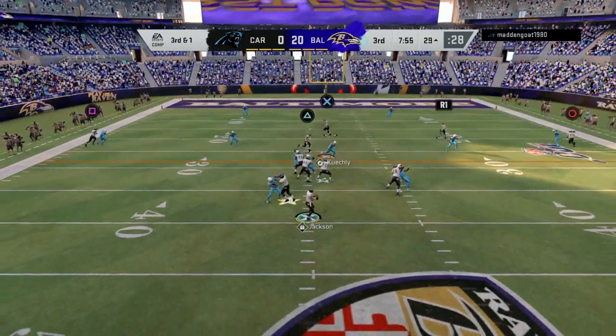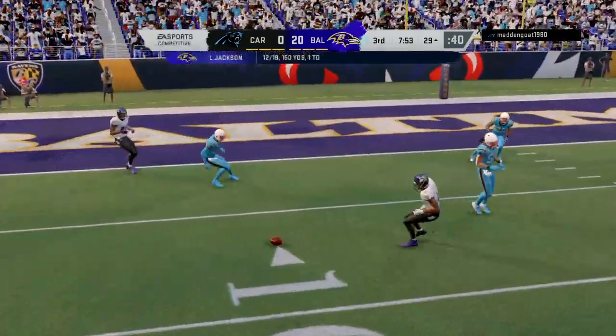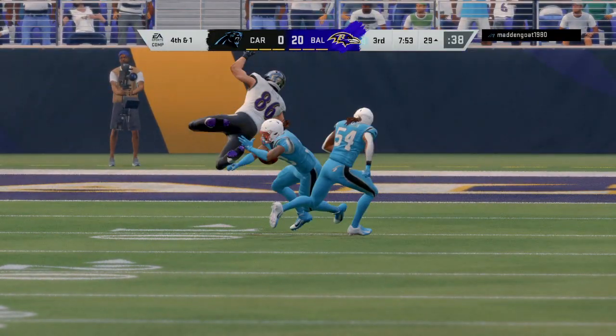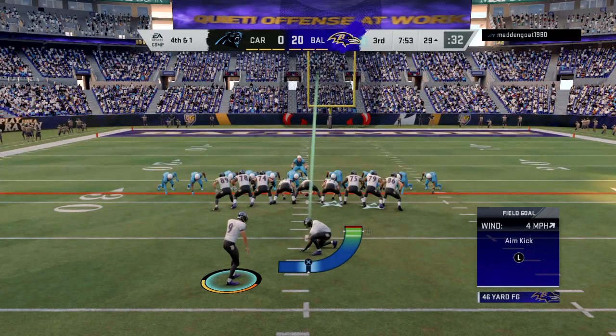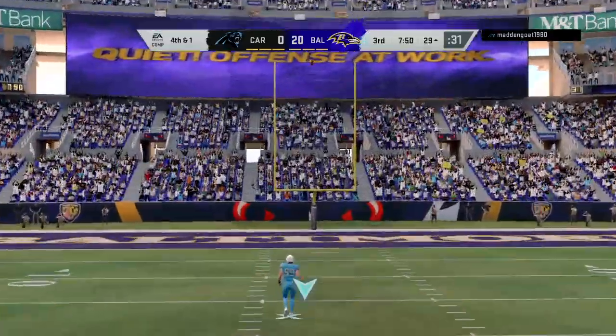On 3rd and 1, Jackson. And that is incomplete. You can tell they were hoping for a flag there offensively. Several on the sideline motioning. Hey, why not a penalty? Why not a penalty? What did you see? Yeah, I think you've got to let them play, and the officials are instructed, if there's contact coming from both sides, no flag. Let them fight it out.